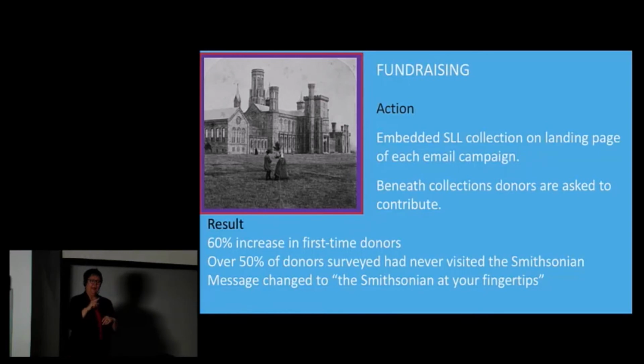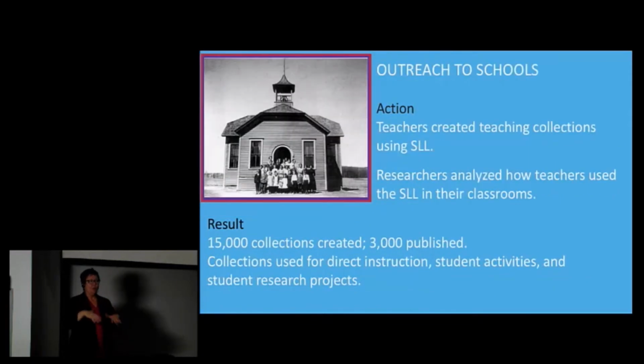The Office of Development started creating collections, or working with us to create collections, that are featured in their online fundraising campaign. What they have found as a result is that they've had a 60% increase in first-time donors. They also found that 50% of the donors surveyed had never visited the Smithsonian before. And so this led to a change in their online campaign where they changed their message to "the Smithsonian at your fingertips." So this is something that we had not imagined, but it's obviously of great use to the Smithsonian.